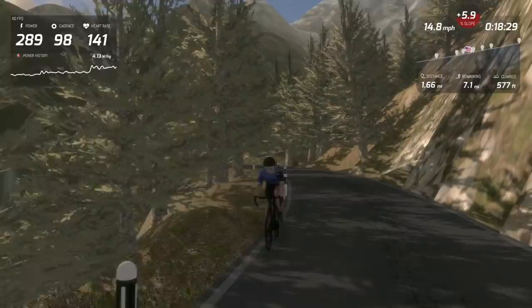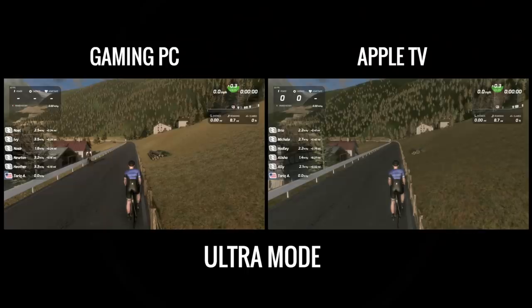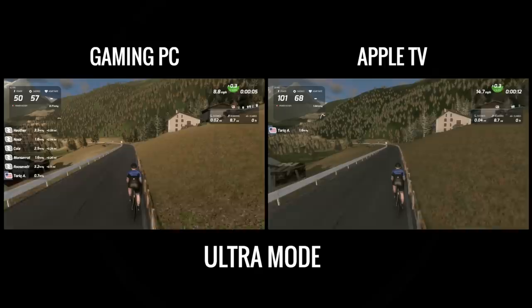And this is how it looks on a PC in ultra mode. And this is how it looks on Apple TV in ultra mode. Now, this is low mode, medium, ultra mode, low, medium, ultra. I don't know how this is going to appear when I upload it to YouTube. YouTube will do its own compression, but the details are a little sharper in ultra mode. The other modes are not that bad either.